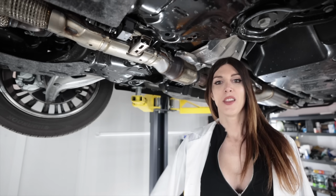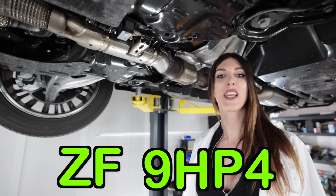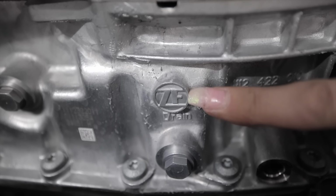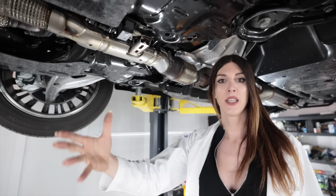flick booger. There's only one transmission available with the second gen QX60. Up above my head, it is the ZF 9HP48. Nissan Infiniti partnered up with ZF, the German transmission manufacturer. However, this is still manufactured in-house by Jatco. The design is just licensed from ZF.